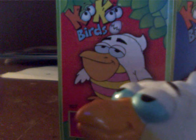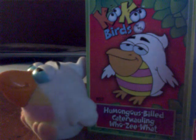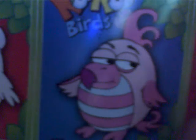And that's the back. And then that is this one. That bird is this one. So you can see him. Kind of like, yeah, that's his pose right there. Whoa. So they have it kind of like, those are the same birds. It's called the humongous billed Canton woozy what. I want that. That's cool.